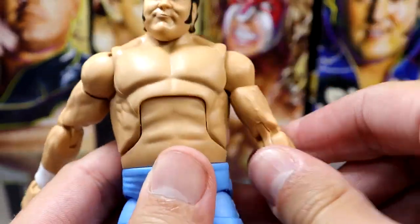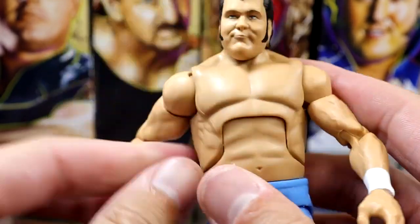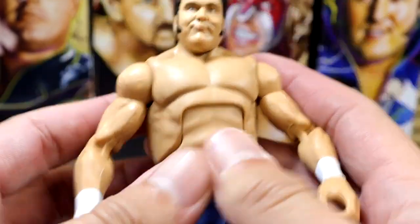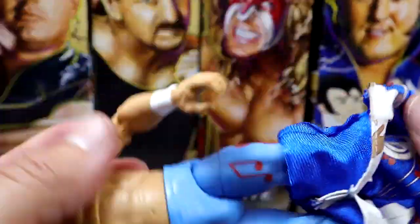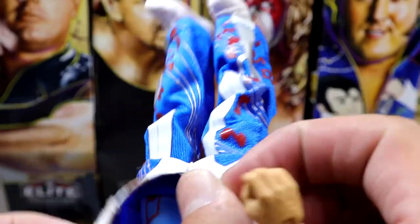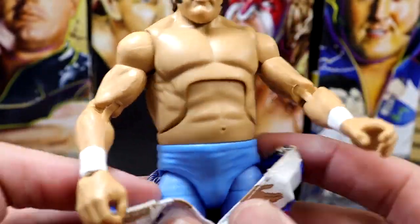I like this torso choice for Honky Tonk. I really wish they'd use this for a lot of other guys, but he does have that standard Seth Rollins arm mold on there, which isn't the biggest deal. White wrist tape. He's got his white boots in here. The bodysuit is just phenomenal. I think they did a really good job on this, but again, we have seen this, but you can fully remove it. I'm not going to do it now just because I don't really want to have to get it back on there, but I did want to show you guys the gear.